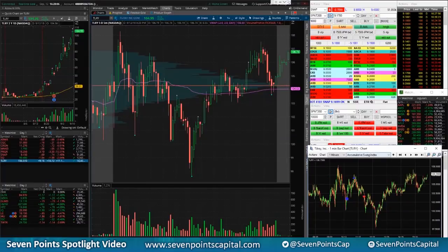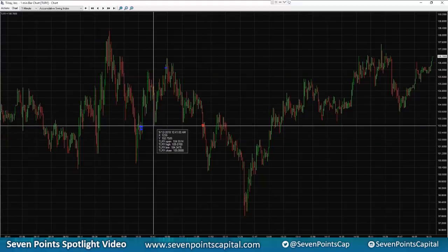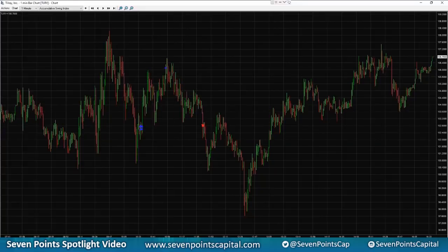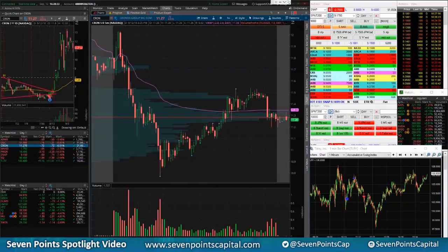TLRY. So basically, I bought here also because of an anomaly, added on the breakout, and then failed. And I think I lost half an hour. Break even on this. I lost a little bit on this add. Never went. Again, looks like a chop, doji day on the daily, but it just keeps creeping up. So I'm going to watch it. Good action here, including Cron and CGC.